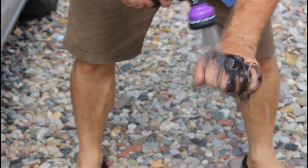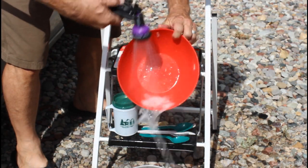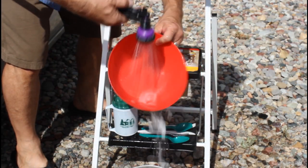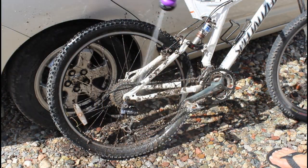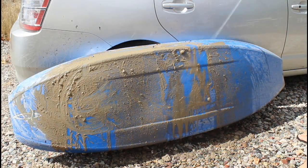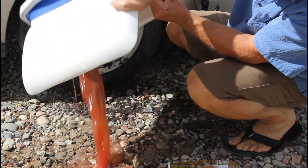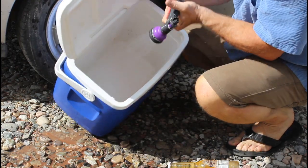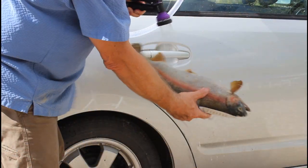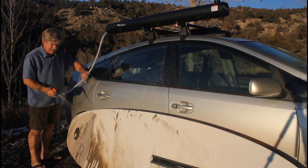washing your hands after working on your vehicle, doing the camp dishes, cleaning up a muddy bike, cleaning the kayak, cleaning the contents of a mucked up cooler, cleaning fish, cleaning your surfboard.